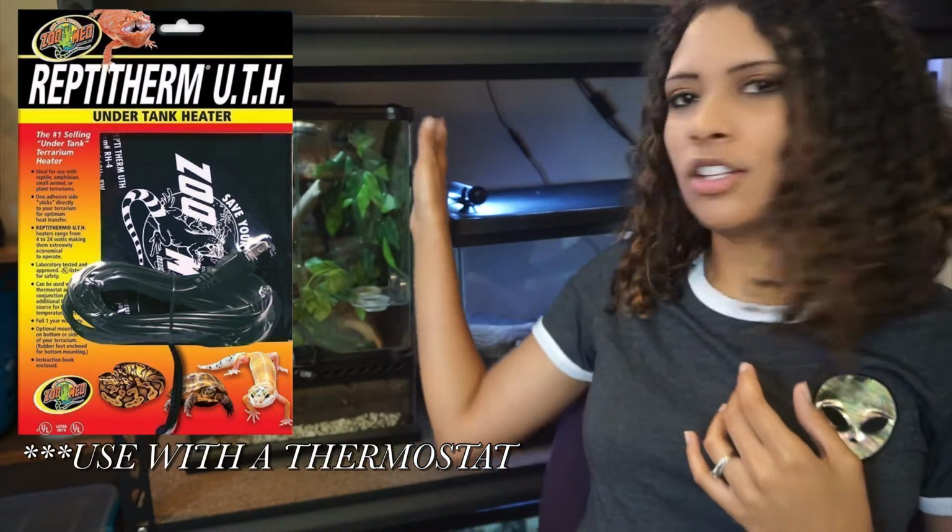Dexter's light is a little bigger because it's made to grow plants, and it keeps the top of his tank at about 80, and that's where he sleeps all through the day. Temperature drops at nighttime are fine, so as long as you have some kind of light, you'll be fine. Or if that doesn't work, or if you live in a colder climate, or if it's wintertime, you can always get a heat pad and stick it to the side.